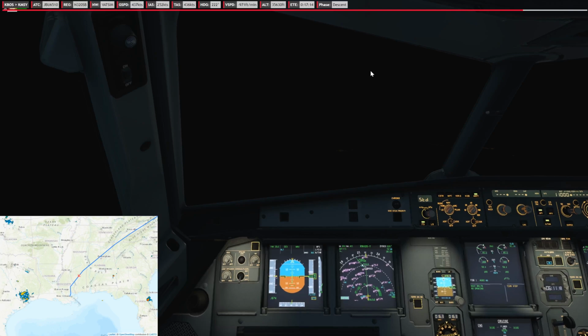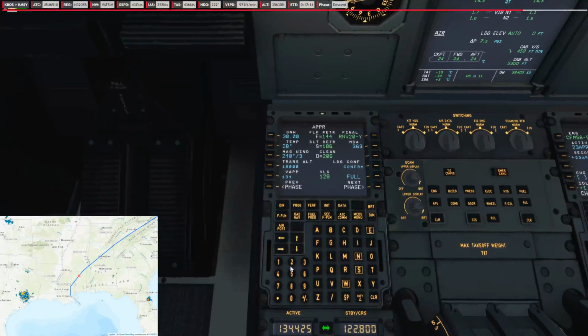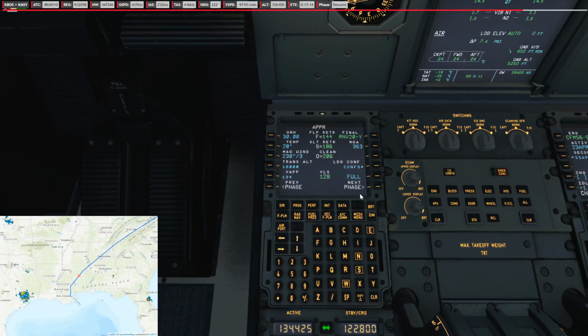All right, now the winds are 230 again. That's even better. 230 at 3. Okay, yeah. I was like, 230 at 2 is not a correct code. It would be calm. And the temperature is still the same for everything else.